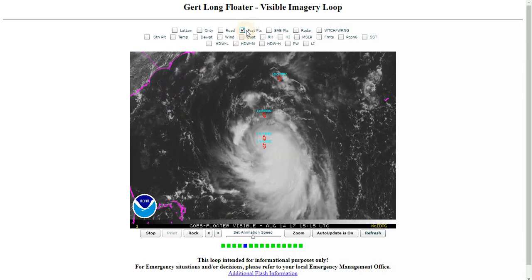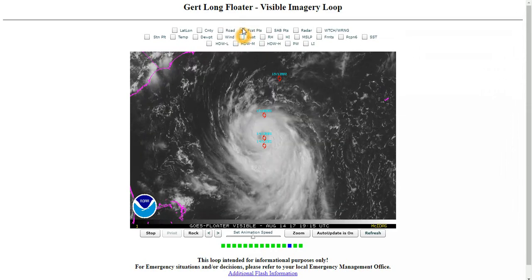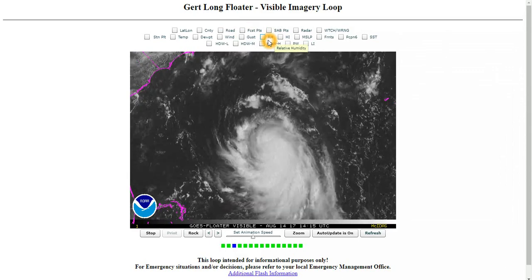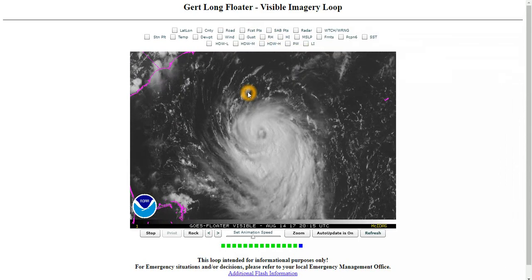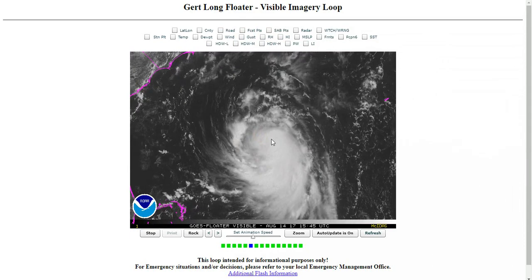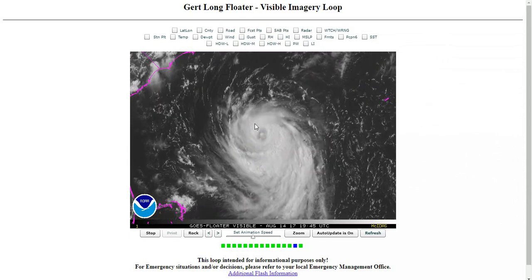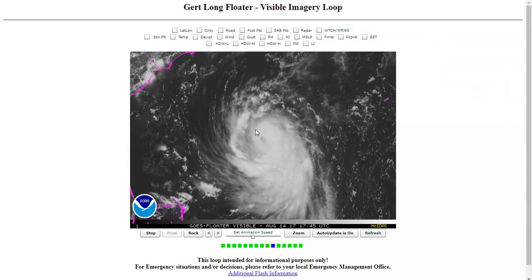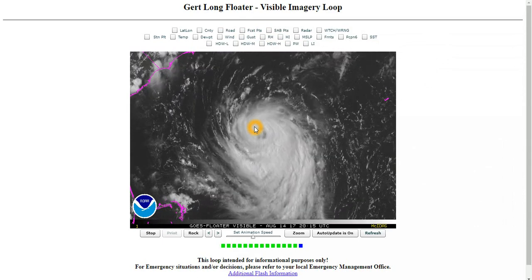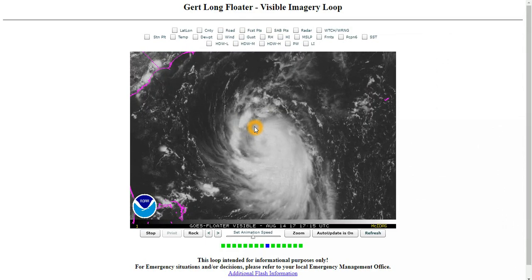It is moving almost due north, I think at 10 miles per hour. And as we see the structure of this thing, the structure shows kind of an eye wall trying to develop in here. This is telling me that the storm's getting very well organized, and it's potentially on its way to becoming a hurricane as early as tomorrow.